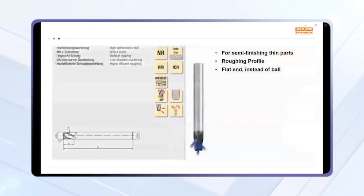Then we have the roughing profile oval form. And you would say, why do I need a roughing profile on a circle segment tool? I thought it was a finishing tool, right? This is a semi-finishing tool. And the reason for this tool is really blades, right? If you think of a blade, it's long and it's thin, right?